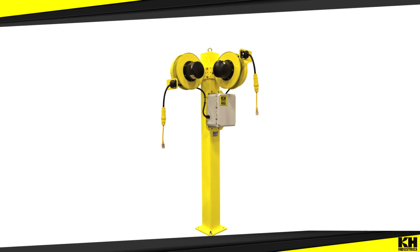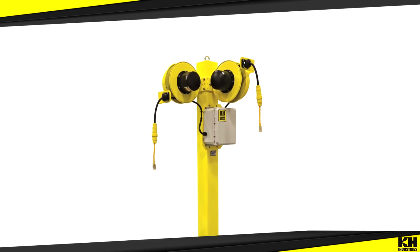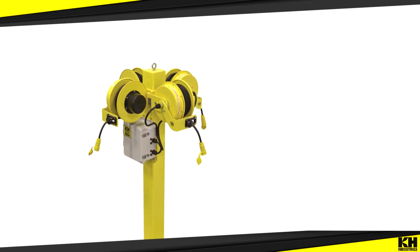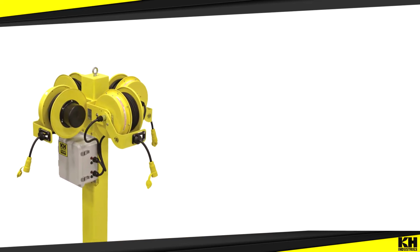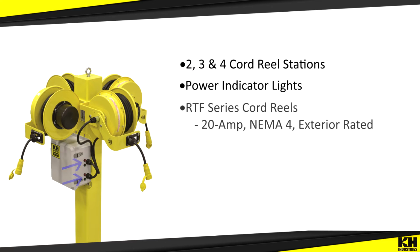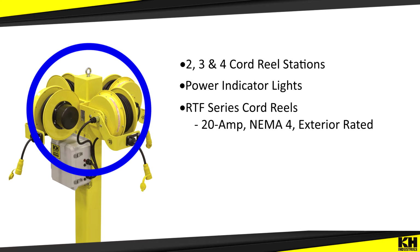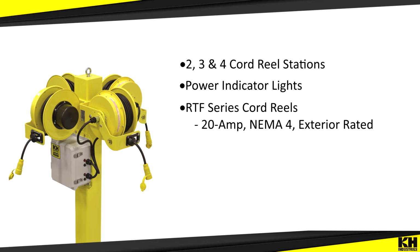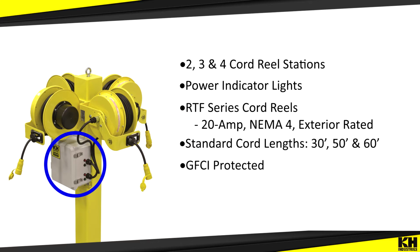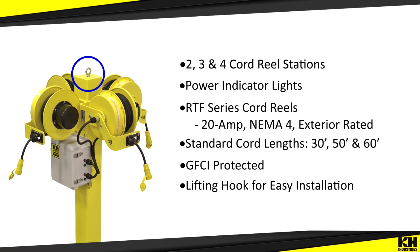KH Industries industrial-grade cord reel power stations are available in a variety of configurations and are fully customizable based on unique job specifications. Cord reel stations typically come with 2, 3, or 4 cord reels. They come with standard applications such as power indicator lights and 20-amp NEMA 4 exterior-rated RTF series cord reels for maximum corrosive resistance. Standard reels come with 30, 50, or 60 feet of cord. Also standard is GFCI protection and a lifting hook for easy installation.